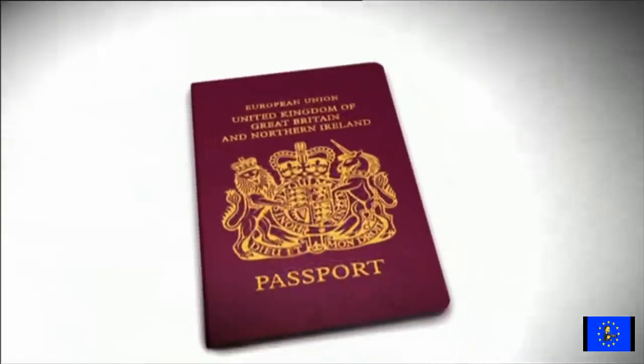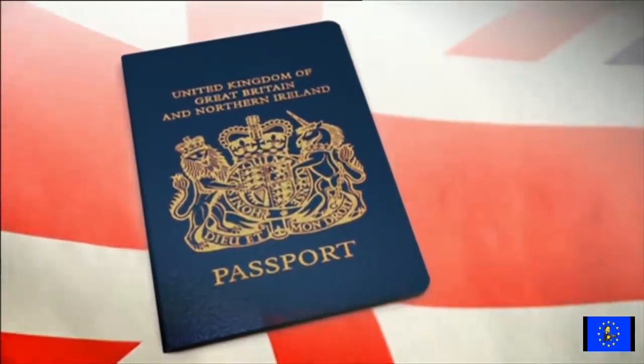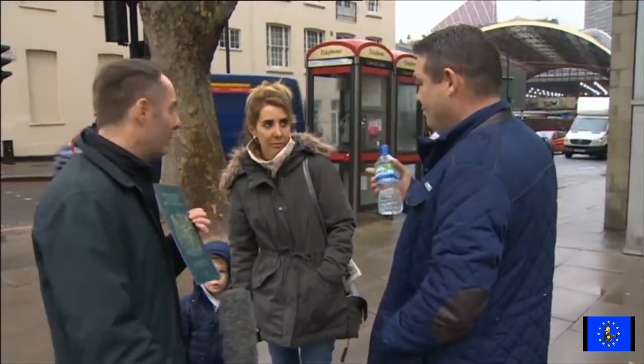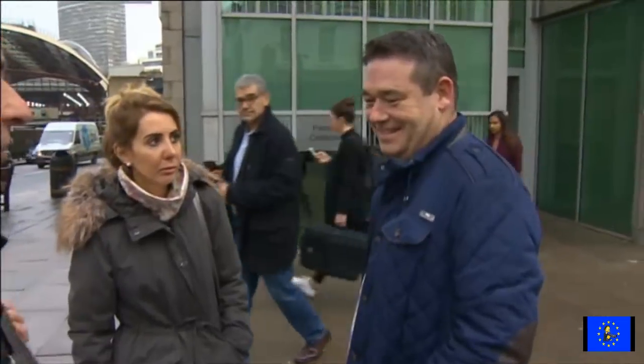The Great British Passport, shortly to be available not in European burgundy, because it turns out Brexit means blue. So the new Brexit passport... The government admits it's largely symbolic, restoring our national identity. Outside the passport office, what's the reaction? It's blue, isn't it? It's back to England.